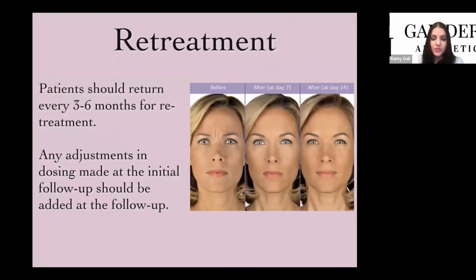So when should these patients return? I have everybody come back at 3 months. I do have some patients that come back at 3 months and they are still fully relaxed, no movement. So I'll push them out another month. Why would you retreat them if they still have full movement? If they come back at 4 months and they have movement, then you can go ahead and treat them. Or if they even have a little bit of movement, you can retreat them at that point, and you're going to retreat them with the same dosing that you did initially.